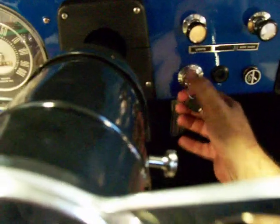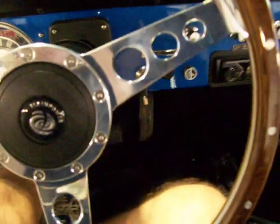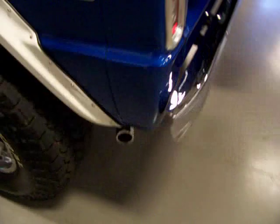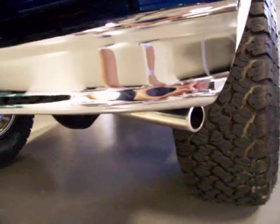Electric fans to keep it running cool. Starts up with the turn of a key. Let you hear it running. Nice tone from the dual exhaust. Not too loud, but nice and throaty. Exhaust exits on either side underneath the rear quarter panels. Let you hear it.